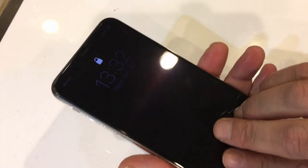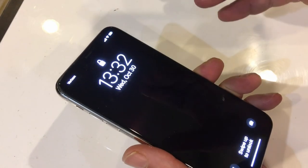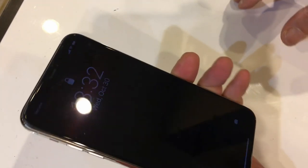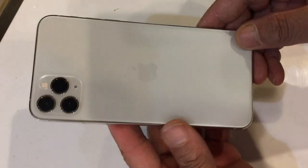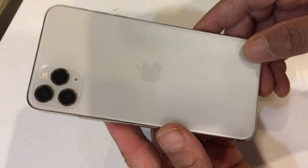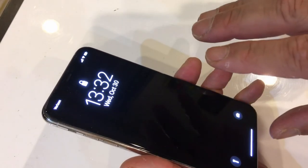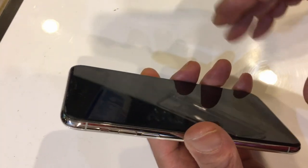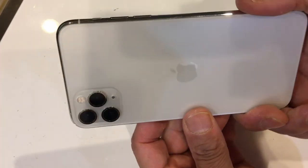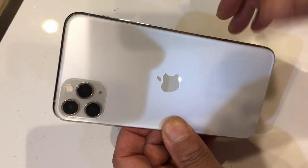I can't think of anything else. I really like it. I'm very happy. I'm hoping they fix the wireless issue if it continues to happen in an update. And I'm really happy with the phone. It just works well. I really like it. It's pretty fast. I guess that's all I had to say.